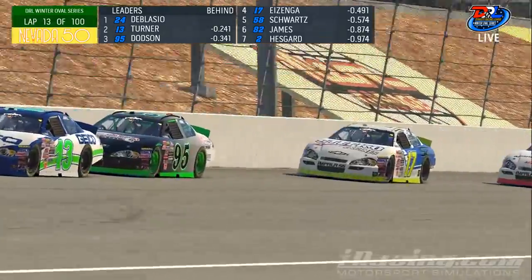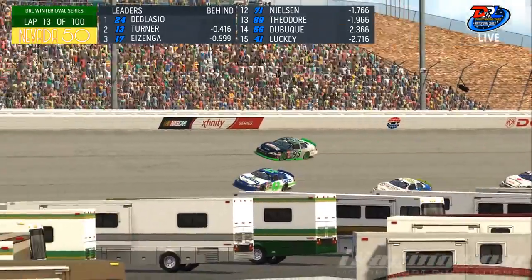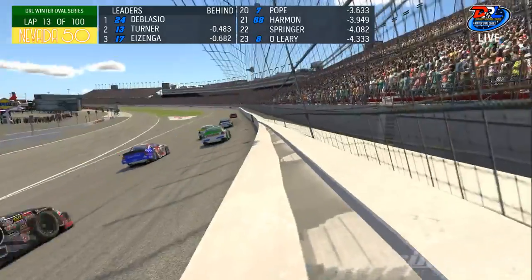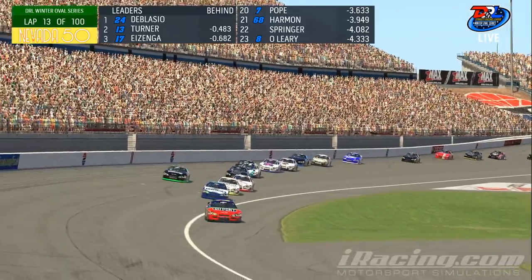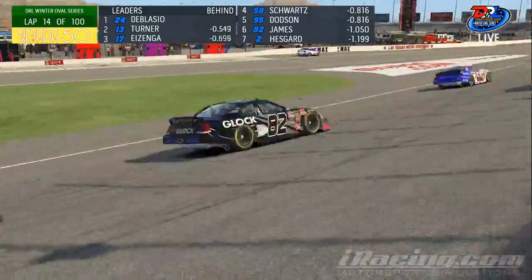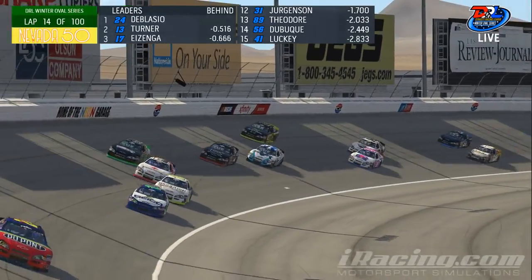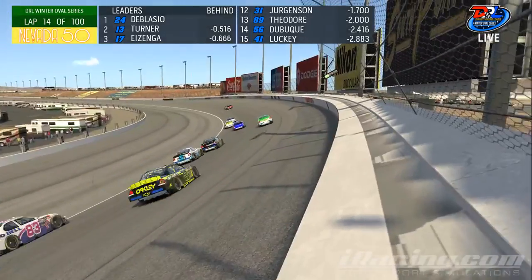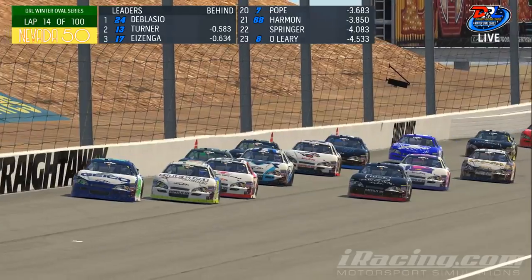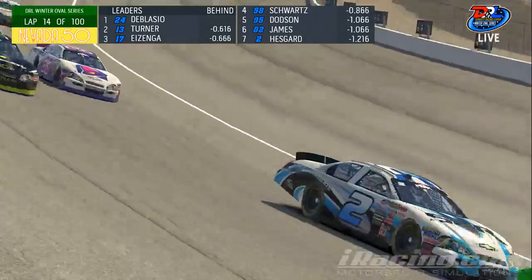Still lots of two wide racing as we look at Ryan Hesgaard back here, fighting with Mr. Wade Hustad, who's already found his way up into the 8th spot. I tell you, Turner just ran Carl Dodson up the track, and then Ford just about got into him a second ago. Carl Dodson probably going to be getting a little bit angry in just a few more laps if that keeps happening for him.